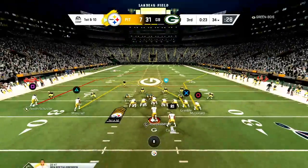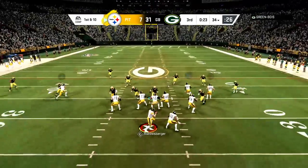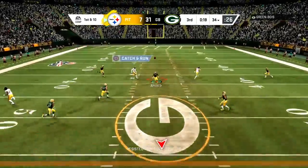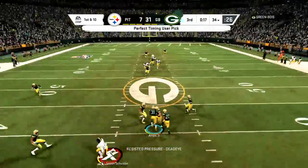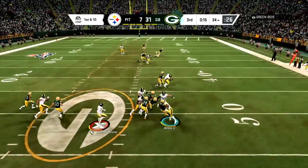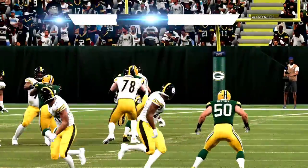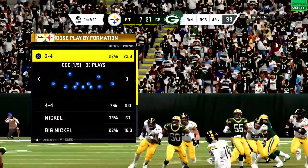Big Ben and the Steelers with a 1st and 10 at the 34. Here's Roethlisberger to throw. And his pass is intercepted for the 4th time today. Adrian Amos with a pick, and he'll return this one just shy of midfield to the 49.